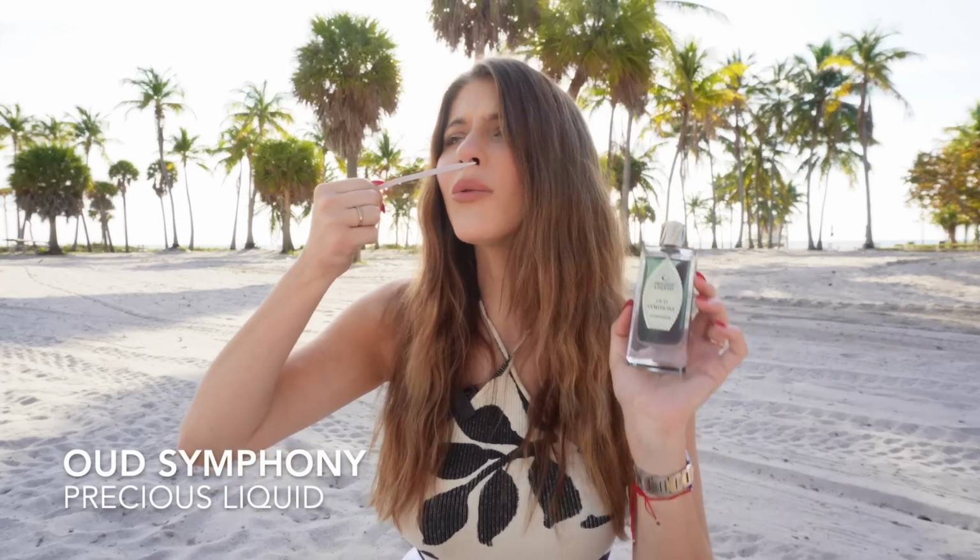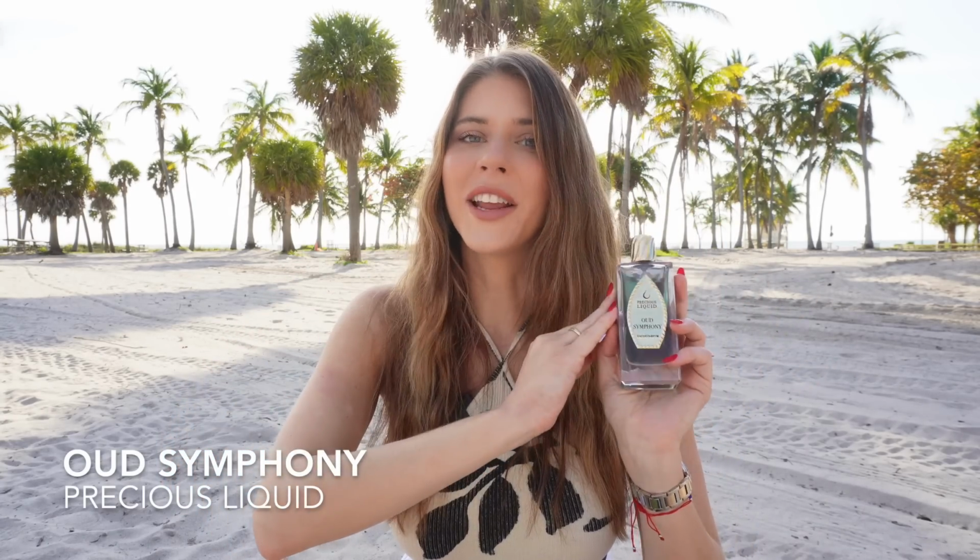And I can very confidently say it's a compliment beast. Every single time I wear this, I get a compliment because it's just a nice conversation starter. It's so unique and just incredibly well done. A very nicely finished perfume. Oud Symphony. If you want something very unique, this is the one that you need to try.